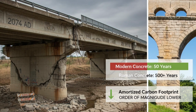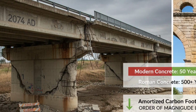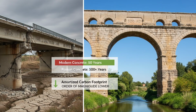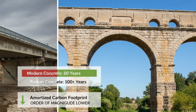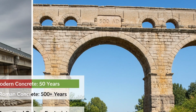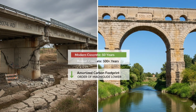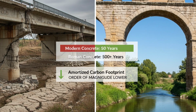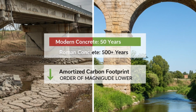Amortized carbon. If a modern bridge lasts 50 years and a Roman-style bridge lasts 500 years, the carbon footprint per year of service life for the Roman structure is an order of magnitude lower. The Martinez study concluded that Roman concrete mixtures would need to outlive modern formulations by roughly 41% to break even on emissions. Given that they outlive modern structures by 2,000%, the sustainability argument is overwhelmingly positive in the long run.